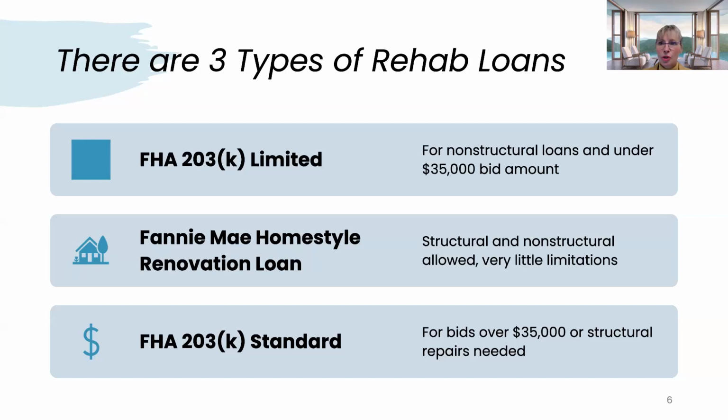All right. So again, there's three different types of investment, or renovation loans. Does anybody have any questions on these different types of loans?